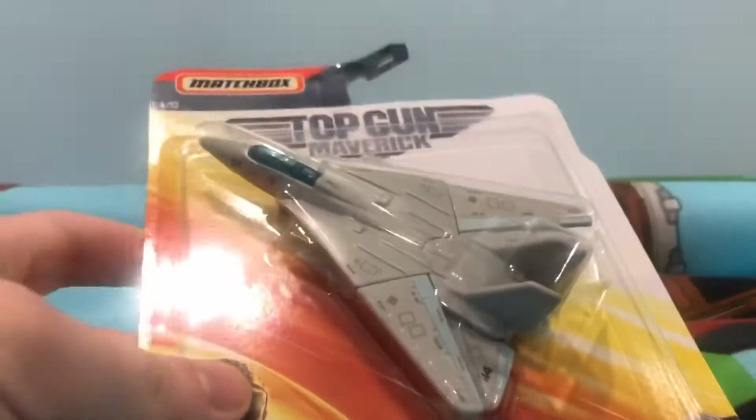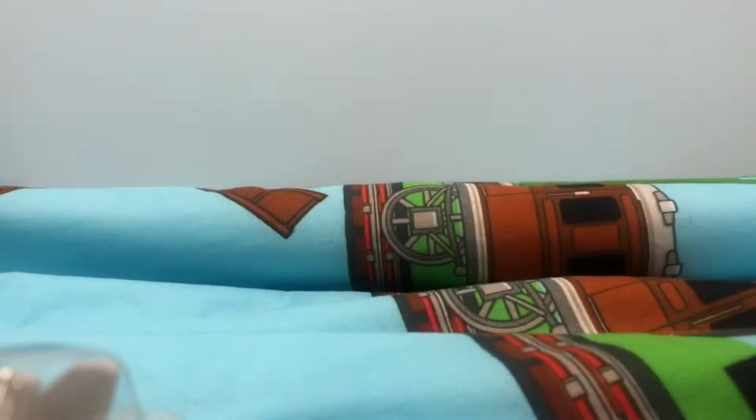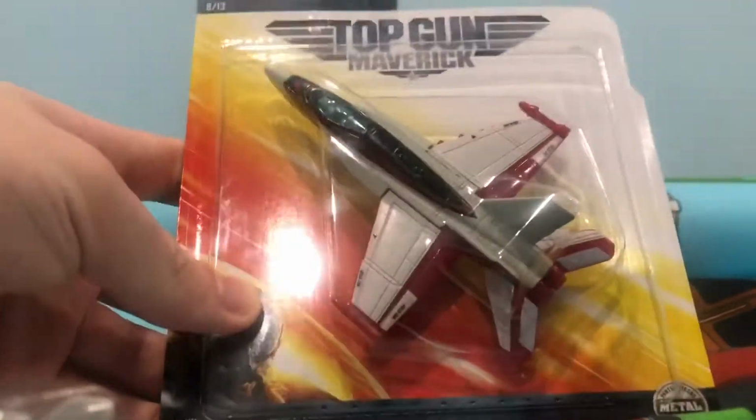Hey guys, and welcome back. Today we've got two airplanes to show you. This is a Grumman F-14 Tomcat and the Boeing F-18E Super Hornet, also called Rooster, which is pretty much two airplanes. Let's start with the F-14 Tomcat.